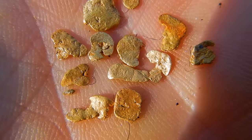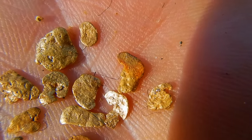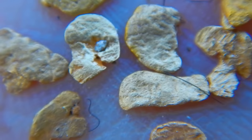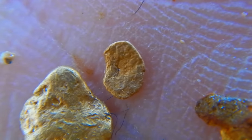Before we do our cleanup, Tyler just showed me some of the 2mm plus material that we can expect to come out of there. Beautiful flakes. I know everyone loves seeing gold, but we want to see how much we actually got.